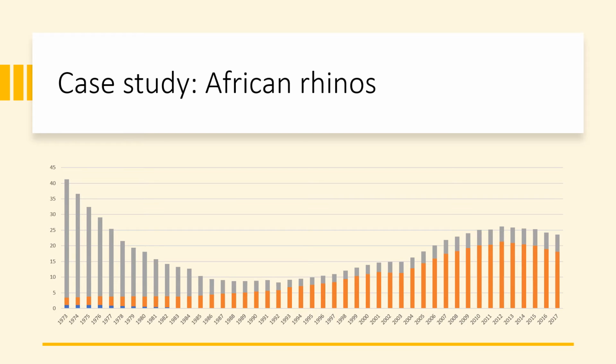To consider this question, we're going to look at African rhinos as a case study. And I'm going to start off with this long time series chart, which shows the numbers of three different African rhino species and subspecies since the year 1973 up to the year 2017. And you can see that in 1973, the overwhelming majority of rhinos were the gray color, which is black rhinos, and you can see they really declined. This was mostly due to poaching for rhino horn. And they've only started a slow recovery, but it hasn't been a very substantial recovery right up until the present day. Whereas you see the orange area, and that is the southern white rhino, and that the southern white rhino has grown spectacularly. And contrast that with the northern white rhino, which is the blue at the bottom.